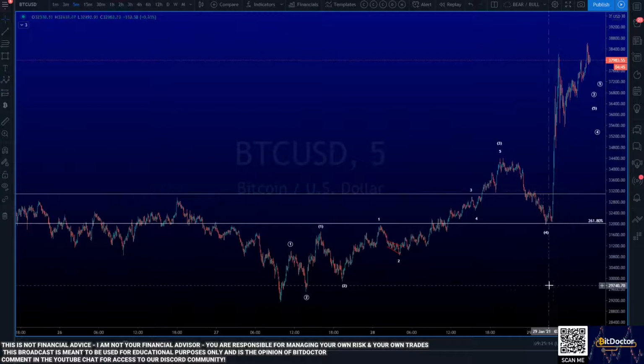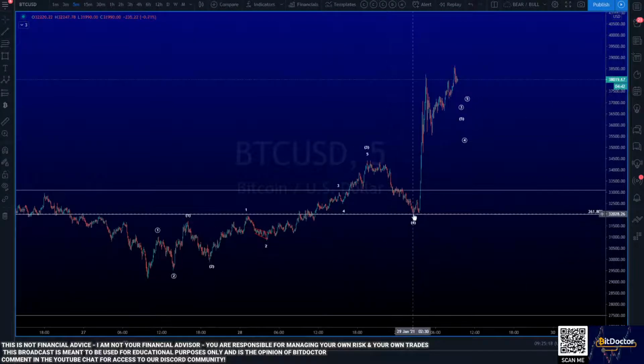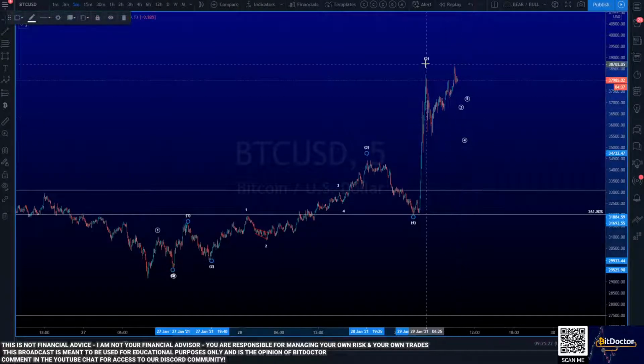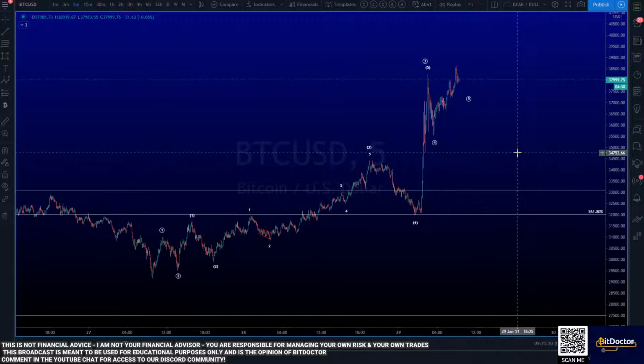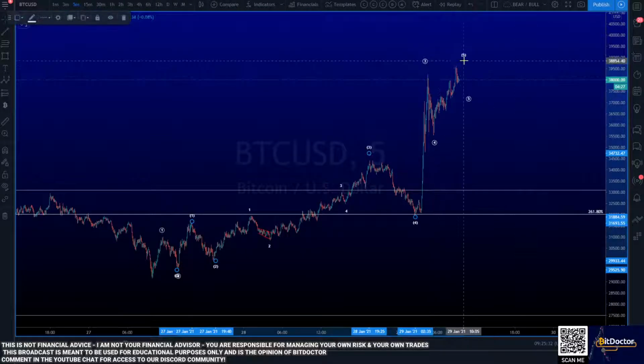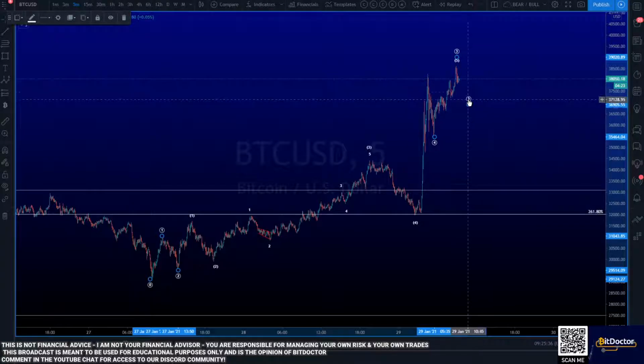So let's just go ahead and zoom out. Now that we've got this all mapped in here, what does this look like? From this 4, a nice little 1, 2, 3, 4, 5, up here into the 5 right there, to the 3, working on finishing that 4 there. Now, I may be off base here. The 5 may actually be in the works right now, which I would prefer, of course. That is even more bullish.